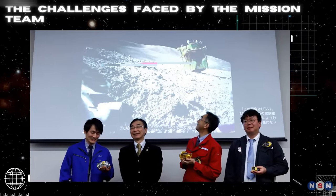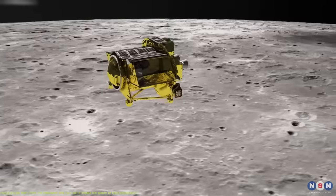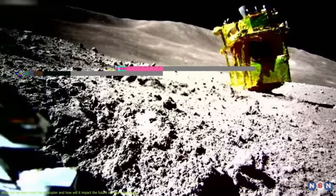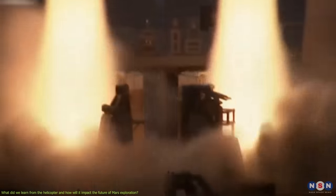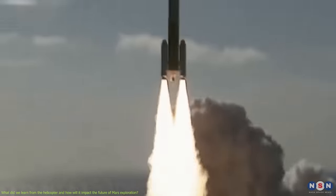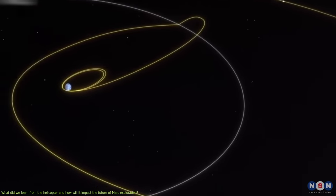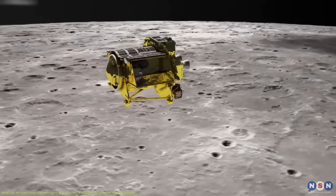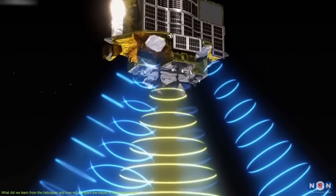The Moon Sniper Explorer did not have an easy journey to the moon. It faced many challenges and risks along the way, and had to overcome some unexpected difficulties and failures. As you may remember from my previous videos, the lander was launched on August 29, 2023, and traveled for about 4 months before reaching the moon's orbit on December 25, 2023. It then prepared for the landing sequence, which was supposed to be a precise and soft landing using optical navigation.